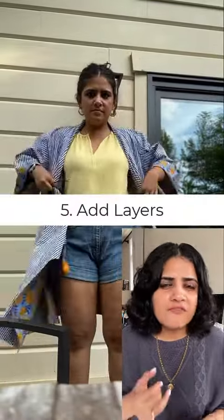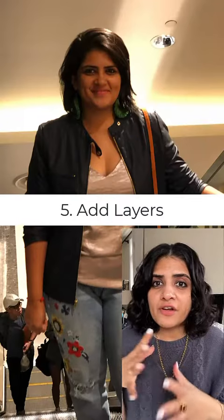Your loose layers, kaftan style layers, or your jackets, whichever, depending on the weather, you can use them with your sleeveless tops if you want and style your pieces.